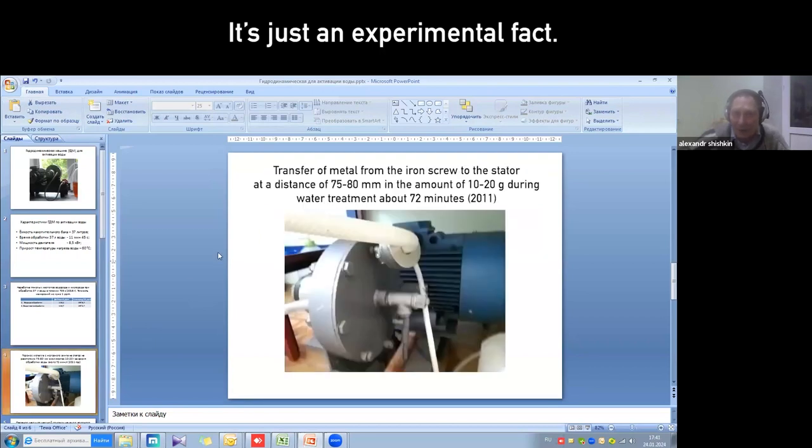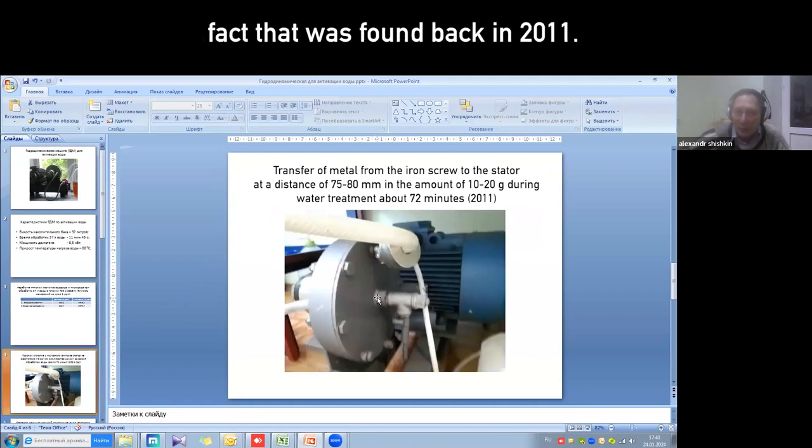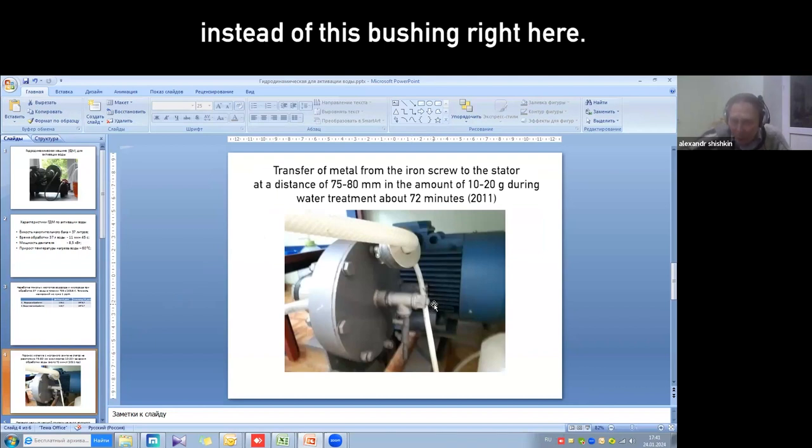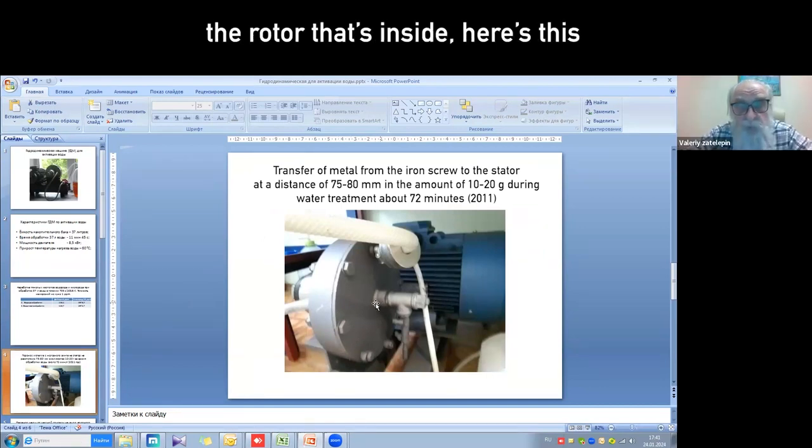The second experimental fact was discovered in 2011. Instead of this sleeve, there was a tube of plastic. At the end of the tube, a common black bolt was placed. So between the bolt and the rotor, which is inside this system, there is circulation here. Circulation pump.